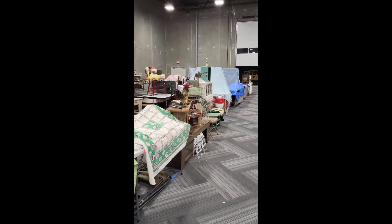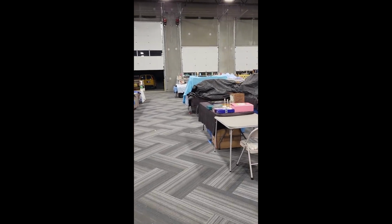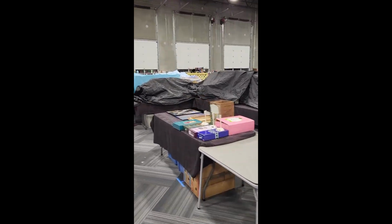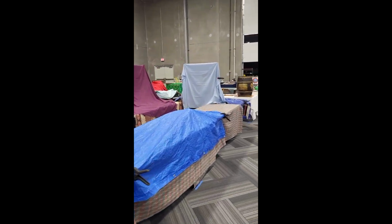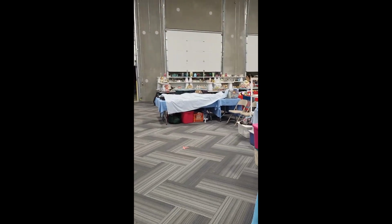Pretty much everybody else is gone already. We're usually the first ones here and the last ones to leave. So I can't wait to go around and shop in the morning too. It's gonna be fun.